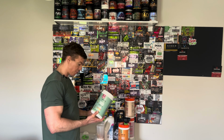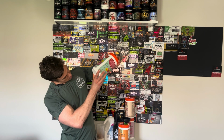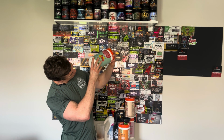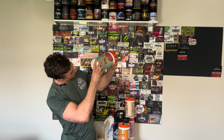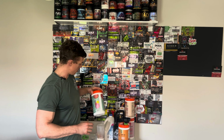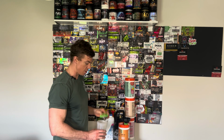I haven't looked at the expiration date on these things. I'm sure they might probably are expired, but that's the name of the game. Yep, 2025, 2025, so not expired. Not expired just yet. So that's another cool thing too. Some of that stuff on there is like crazy expired.